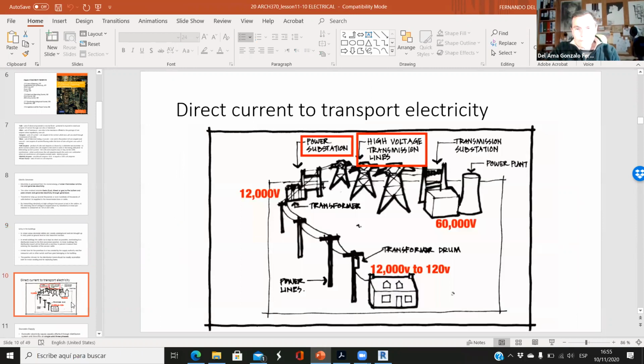This is a drawing. This is what I'm talking about. The high tension, we're talking about 12,000 volts. Well, we are talking high tension, 60,000 volts. This is the tension that comes from the electric plant. And then we have these towers and these wires. When we are close to the city, we have the first transformer and it reduces the tension. So we have all these cables that we can see on the streets.